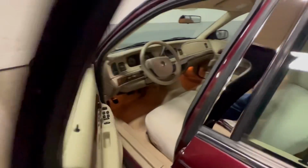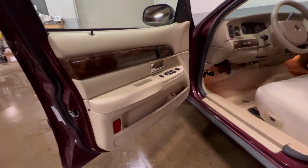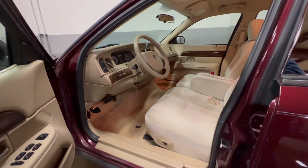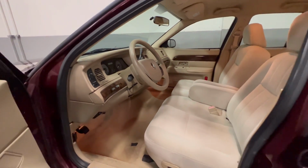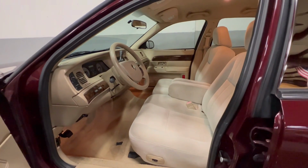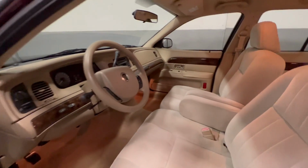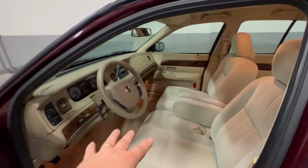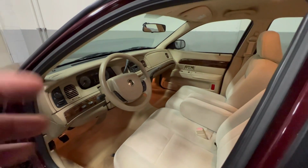All right, jumping on to the inside of the Mercury Grand Marquis. You can see here it's got a nice light, I don't know if you'd call this light parchment. Seems like all Ford interiors are parchment or light parchment. But it's like a light beigey color. Cloth, like I said, this is the GS. So the GSs came usually cloth unless you got an aftermarket leather. They could come pretty stripped.